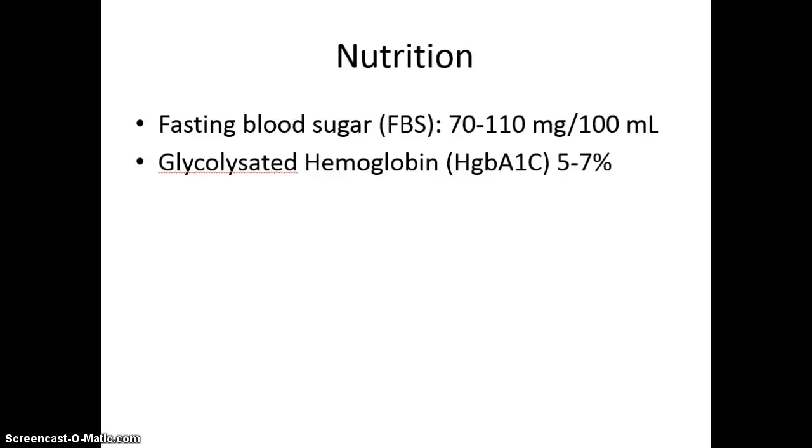Your fasting blood sugar is what your blood sugar is right now at this moment. And so you can do it before a meal, and it's a true fasting blood sugar. If you would do it an hour after eating, it's not going to be accurate because it's not fasting.